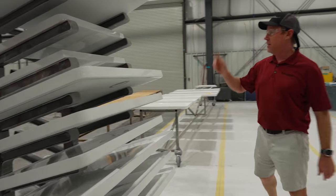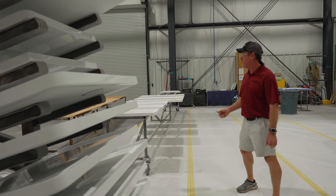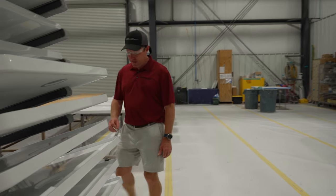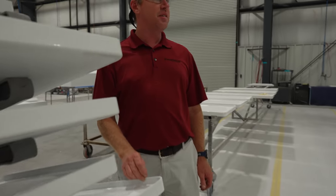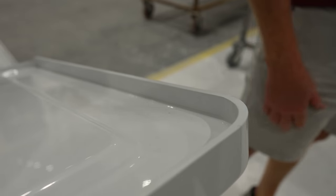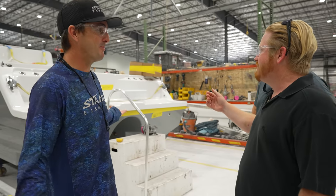Every single lid is done by our finishing group after they are pulled out of the mold. This little joint here, you may not pay much attention to, between where these two layers come together. We spend a lot of effort on that, making sure it's nice and smooth. Our T-tops are all the same way. It's the little things.